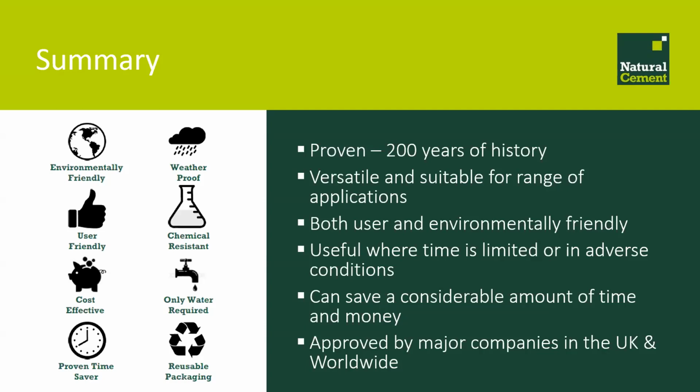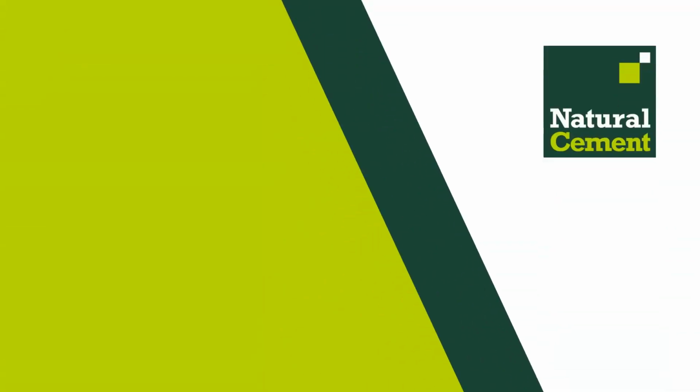They can save a considerable amount of time and money just by doing things so much quicker than a lot of alternative products. And lastly, they're approved by major companies in the UK and internationally as well.